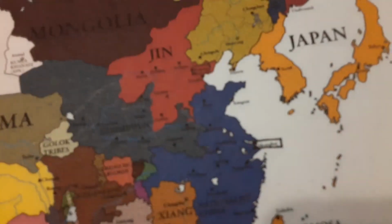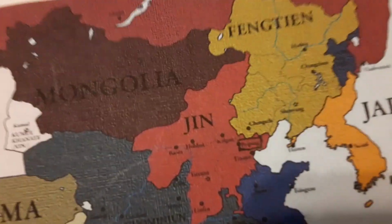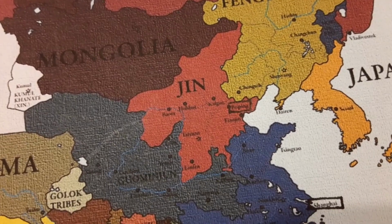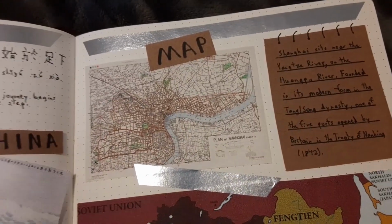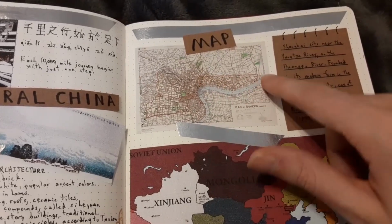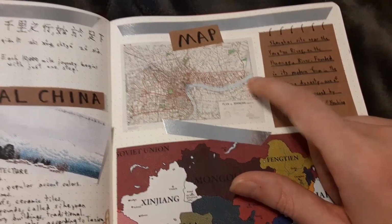But I do have Shanghai as well as Beijing, which is spelled very weirdly. It's like Beiping, Peiping. I don't know. It's weird. Then I also have a map of Shanghai, which is on the Huangpu River here, but it is a tributary, I believe, of the Yangtze River. So the Yangtze River is out here.